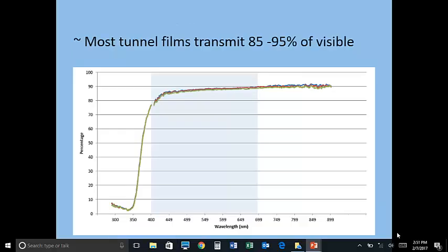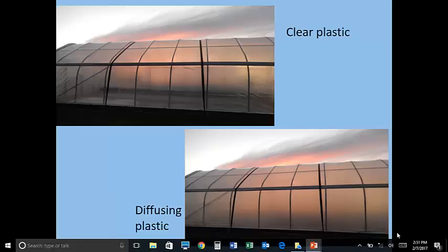And so this is the transmittance characteristics of one common plastic. Basically, the higher the line is, this is the percent transmittance, so that means the more that's coming through in those wavelengths. So this is the visible area, so these down towards this end and up towards this end is what's needed for photosynthesis. And so you can see there that pretty much nearly all the visible light is coming through.